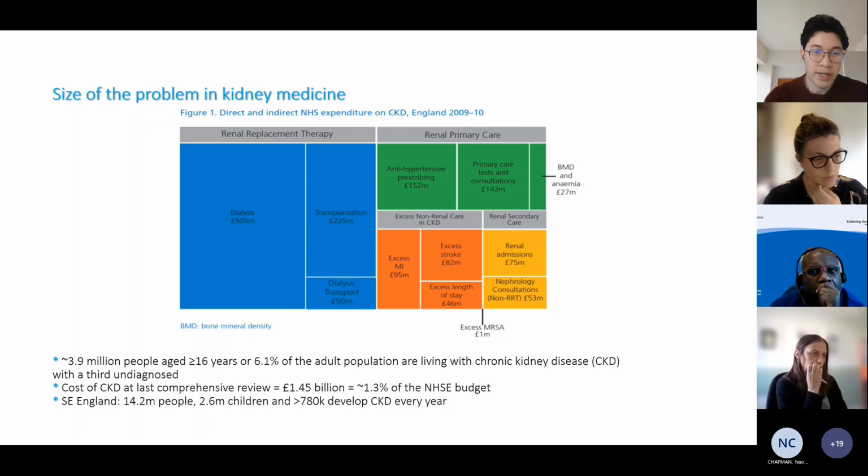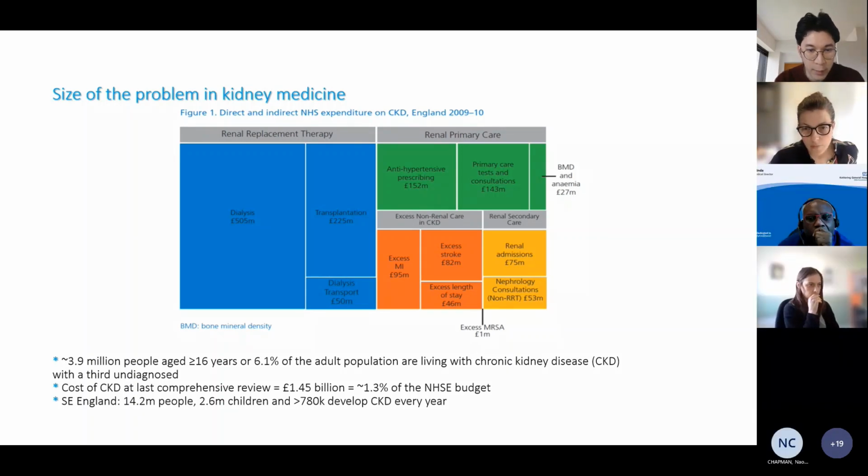This data that we gathered was back in 2009, 2010, about the expenditure in the renal department nationwide. Back then it was around 1.45 billion, or 1.3% of the NHS budget, for dialysis therapy, medications, and so on. I haven't seen an updated version of this because I think they're quite scared of the numbers that may show. But with genetic testing, I think we could help the cost effectiveness of this service, hopefully by delaying or preventing patients progressing to end-stage renal disease.